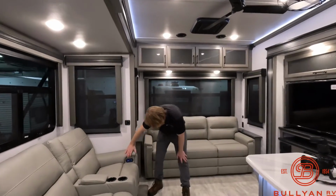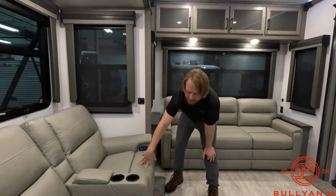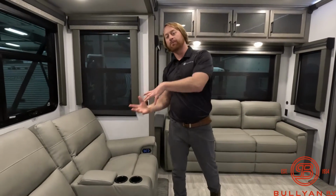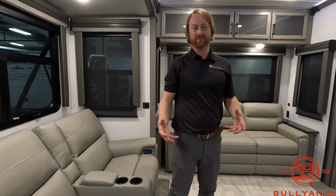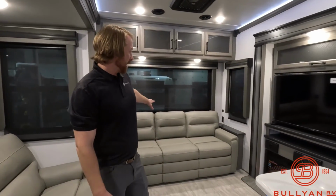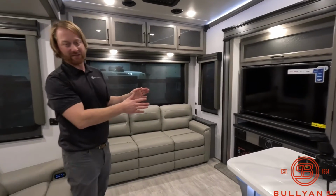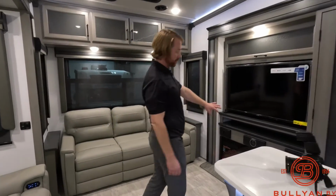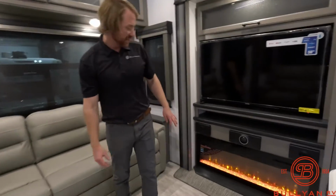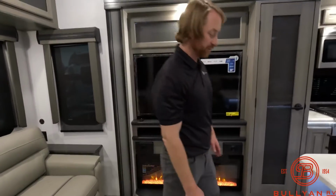And then we have our power recliners. What's really great about power recliners in general is that some of them you have to push back harder, you have to adjust them. This one, you don't have to worry about any adjustments because you just have those power buttons. This couch does make into a bed, looking directly at the TV from the recliner. So we've got straight across from the TV a beautiful fireplace with a JBL sound system right above it, which you can connect with your Bluetooth.